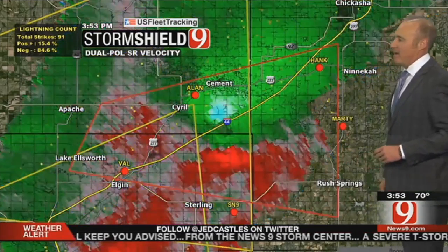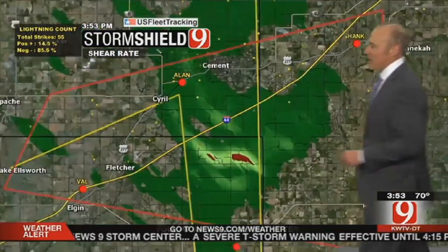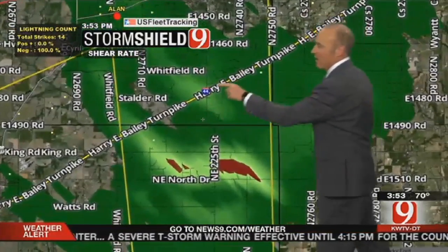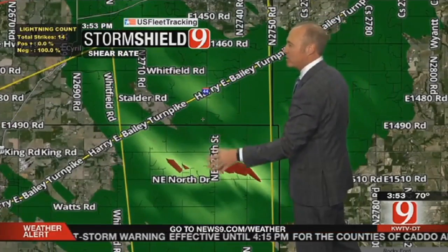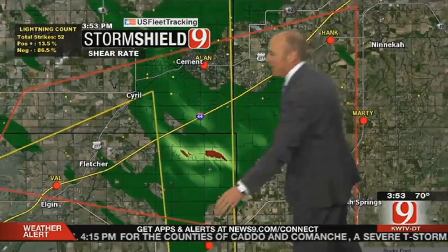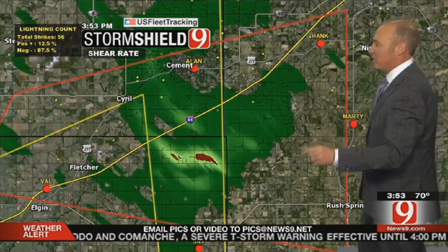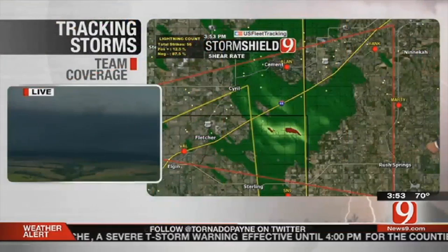I know Alan's trying to get east, but he's going to have a lot of hail to drive through as he gets back through Cement. Okay, so the area of circulation now is about 1 to 2 miles south of the H.E. Bailey. Sterling's right there. There's Jim. And we can get Jim headed off to the east. I think that'd be good at this point.